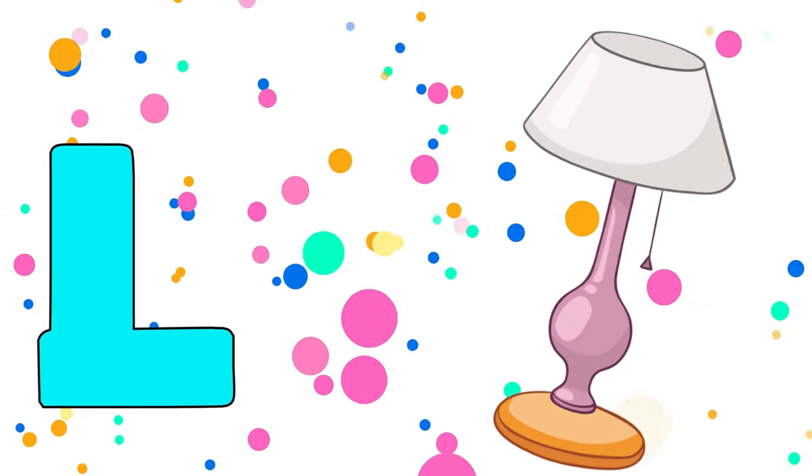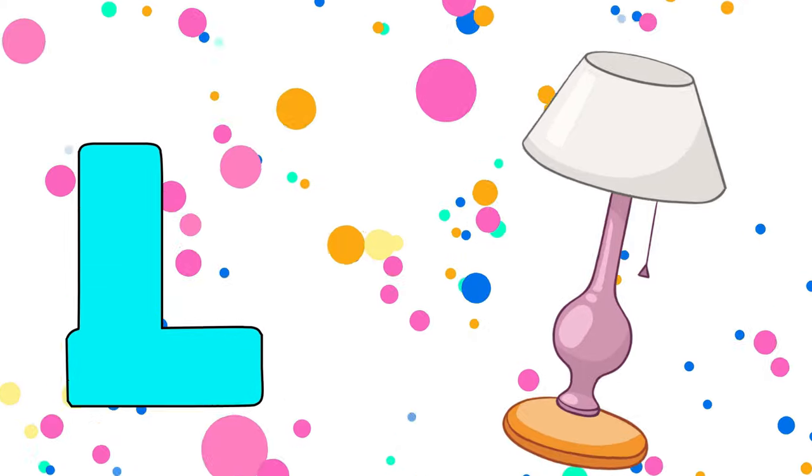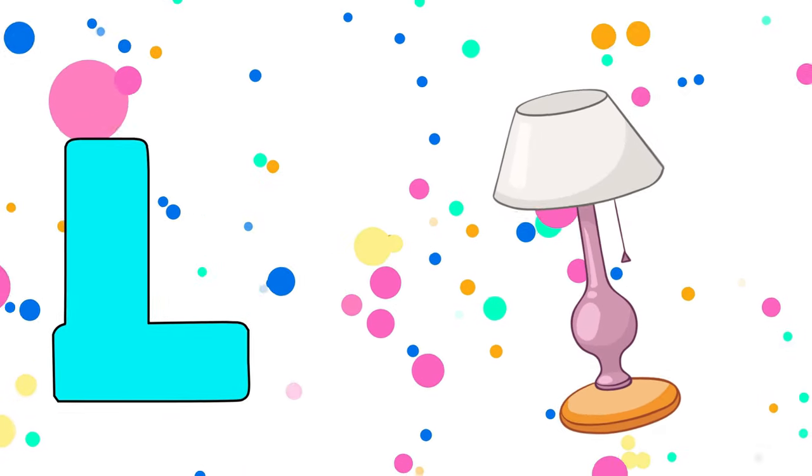L is for ladder. L l ladder. L is for lamp. L l lamp.